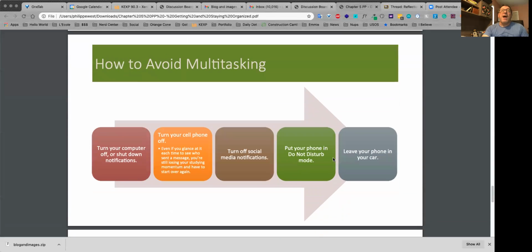Okay. So how do you avoid multitasking? Turn your computer off or shut down notifications. Turn your cell phone off, which I should have done right there before I got interrupted with that call. So that is an example of something that I should have done and didn't. And it affected my presentation momentarily, as you saw. Turn off social media notifications.